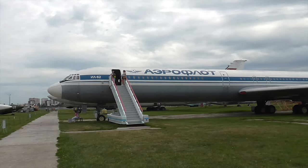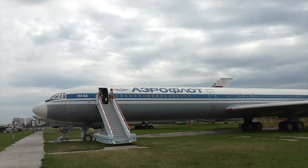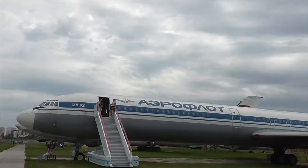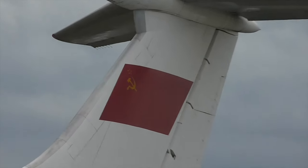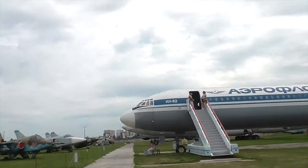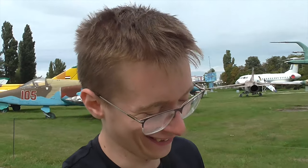Alright, I just found an actual plane where you can actually board and look inside. So luckily, I have my suitcase with me. I guess it's time to board Aeroflot Airlines with the big communist flag. So yeah, let's board and see what's inside. Oh, could you believe the irony? Apparently you needed another ticket to go there, and I didn't have a ticket, so I couldn't board the plane.